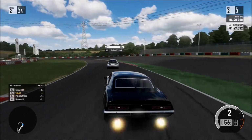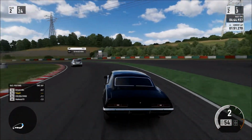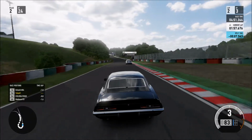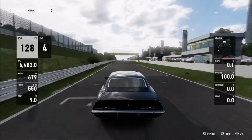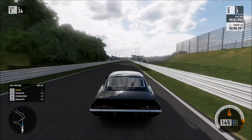Alright, get ready. Come on, which button do I have to press to get it to pop up? Do you have to be in test drive for it to pop up? I don't think so. There it is. Yeah, it looks like close to 700, 680 horsepower is what I'm making, which is very impressive.